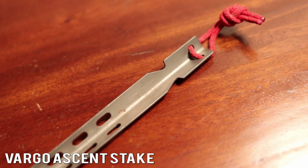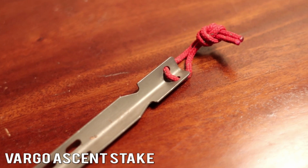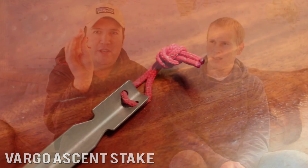It's kind of like a scoop stake, like a V-style stake. It's not a Groundhog, it's a V style, and it's got some cuts in it to offer a little bit more friction when it's in the ground.